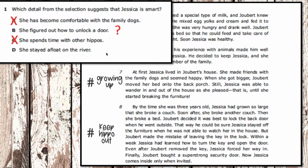When she was on the river, she was a baby. Was that something smart that she did, or was it just naturally happening for her? She wasn't really controlling it. She was just floating in the river without really doing anything about it. She wasn't swimming or anything, and it wasn't something she figured out how to do. It just happened.